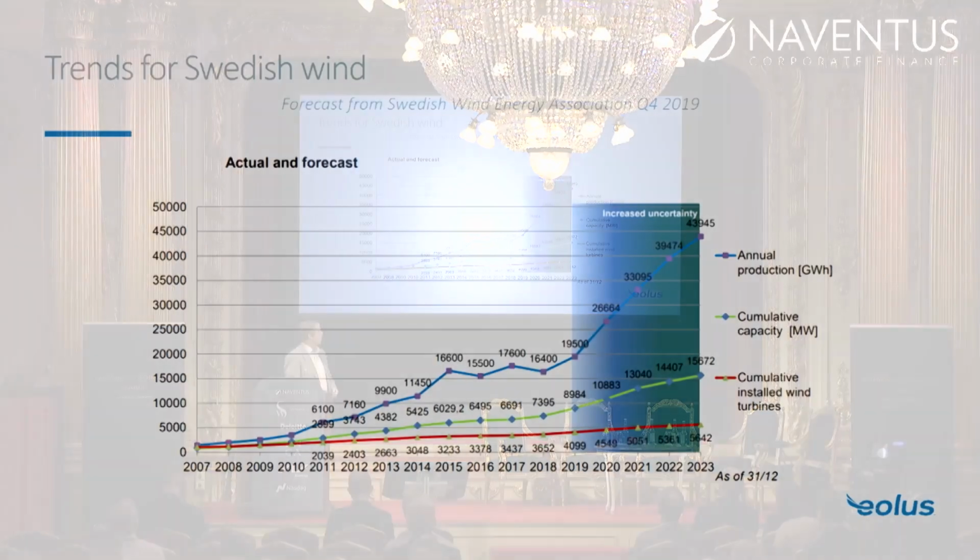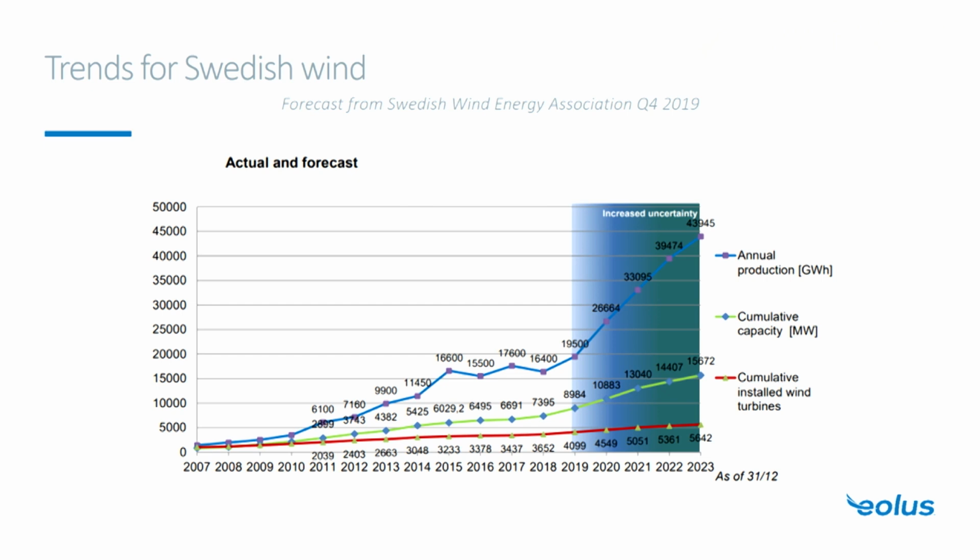And this is also demonstrated in the latest statistics from the Swedish Wind Energy Association. The line furthest down is the number of wind turbines installed at each year end in Sweden. So we had 4,100 turbines installed by the end of 2018. The middle line is the capacity in megawatts, and the line on top is production in gigawatt hours. And Sweden has a consumption of about 135 terawatt hours per year, so 135,000 gigawatt hours. So that is what you should compare those numbers with.